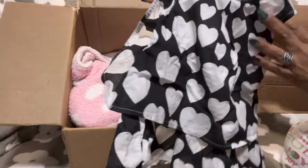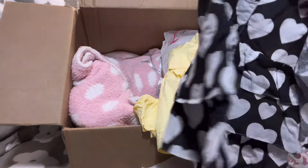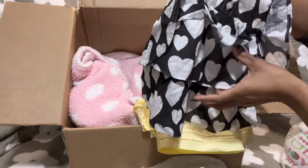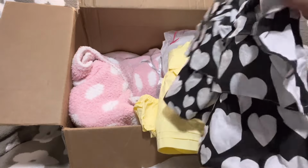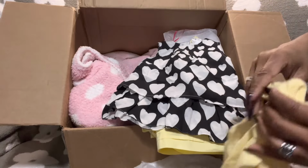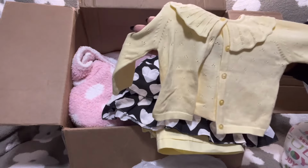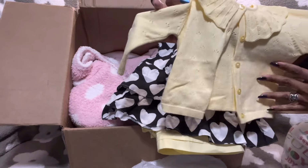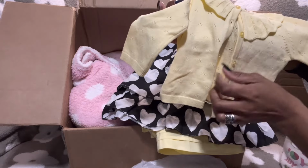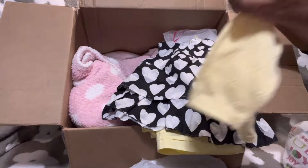That's cute too. Okay, we've got the little different layer sleeveless little black summer dress, see how they got the little layered, okay, with the white hearts with the black background. And then look at this yellow sweater to go with the yellow outfit that I showed you guys first. Okay, then it has the little buttons.